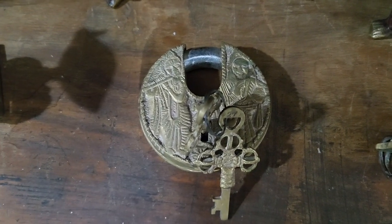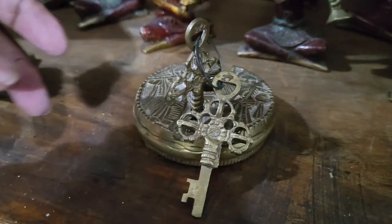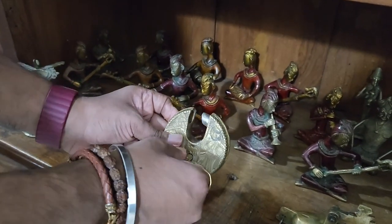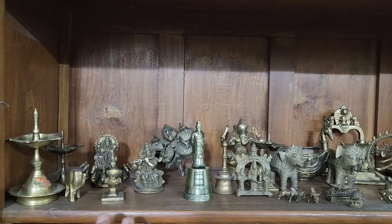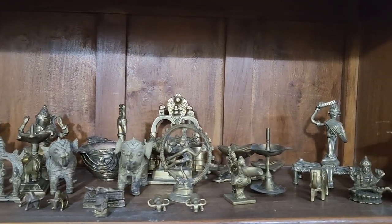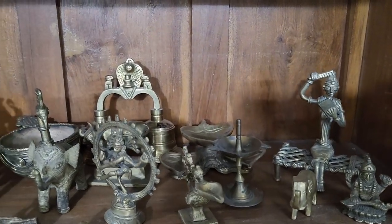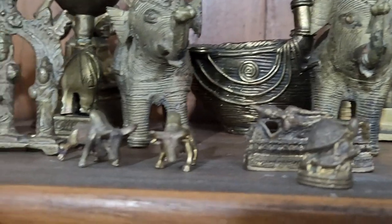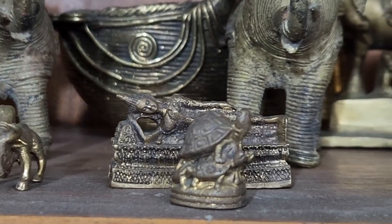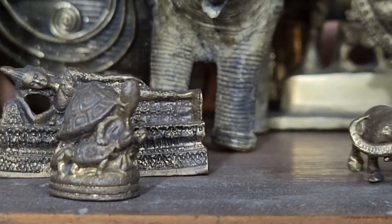What you see on screen is another brass lock which still opens. In this row you again see various collections of gods, goddesses, animals, bells and lamps. These are miniature bulls. You have a miniature Padmanabha Swami lying at the back, and you have tortoises or turtles standing on top of one another.